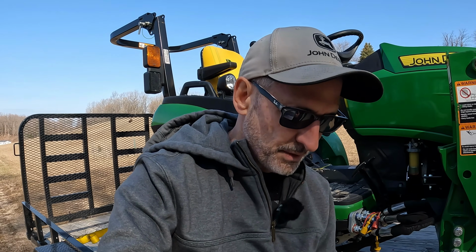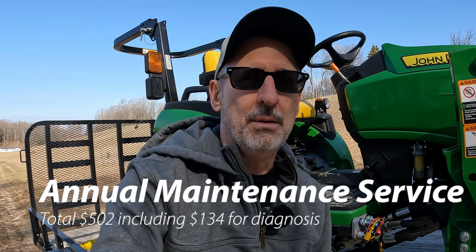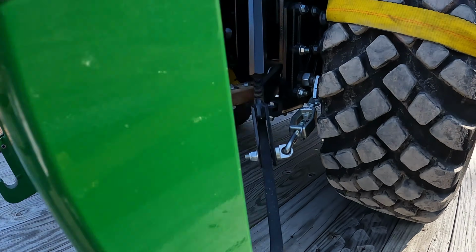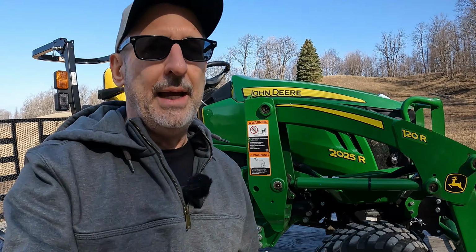Here, I had a total cost of about $500 on the annual service. But I also had them check something for me that cost about $130, and that was a leak that I was having. It was a very, very slight leak coming out of the bottom of the transmission back here. Just some drops dropping down on my garage floor, maybe one or two after it sits for a week or so. So I asked them to check that out, and they did. So that was a little bit extra cost there that maybe you wouldn't ordinarily pay. So, $500 less $130, it's about $370 for a service. That's pretty typical for what I pay.